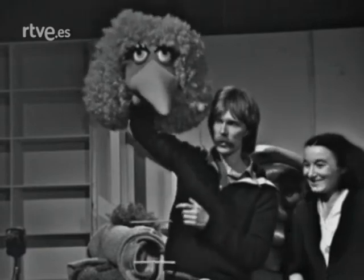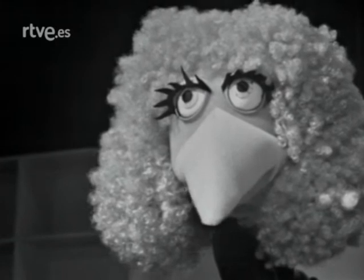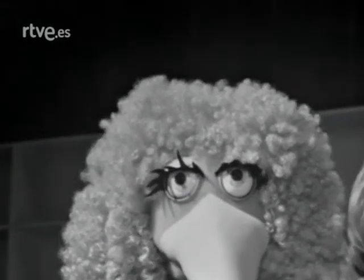I think also with the eyes. It will be difficult to work the eyes because you only have two hands, one for the mouth and one for the arm.